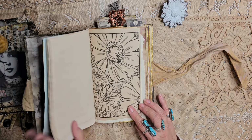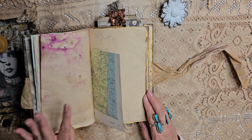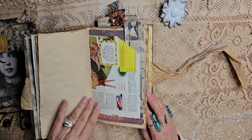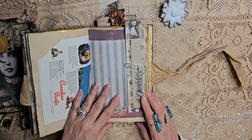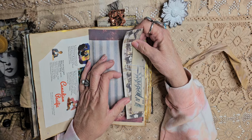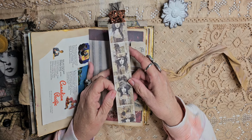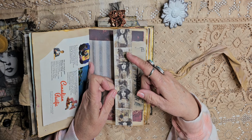So lots and lots of writing. Okay, this is an old map, and so we have lots of that. This is a vintage magazine that I have. This is some Tim Holtz. Now what I did is, if you go to Cheryl Francis Art, this is the digital kit. And when you get her digital kit, she actually does a sheet like this that has all these little minis.